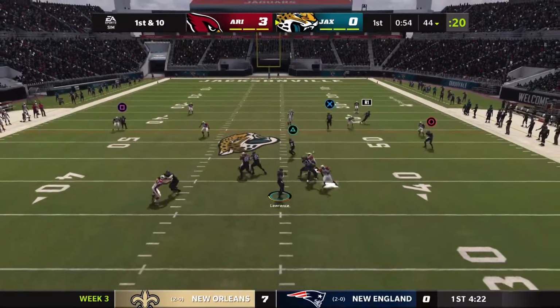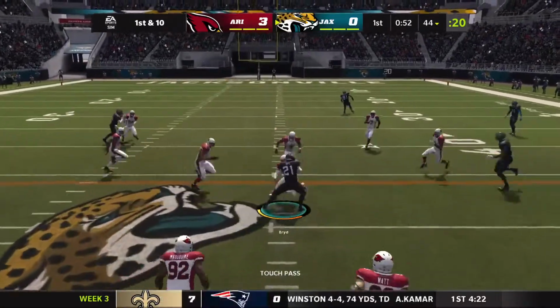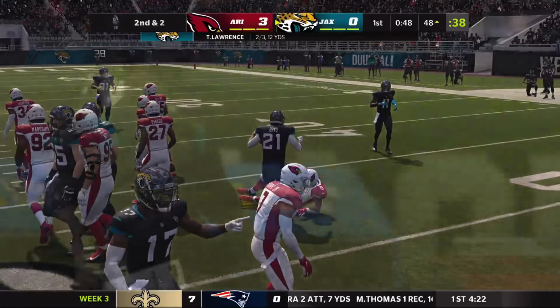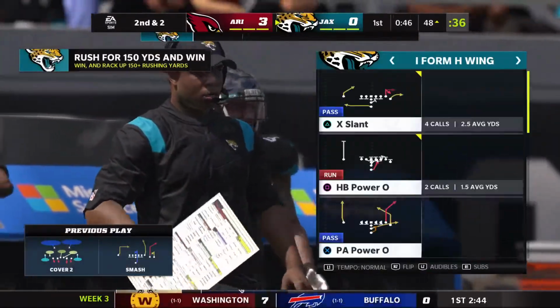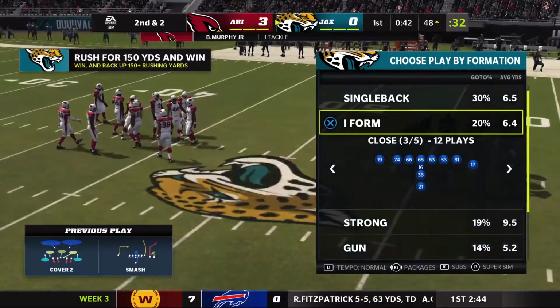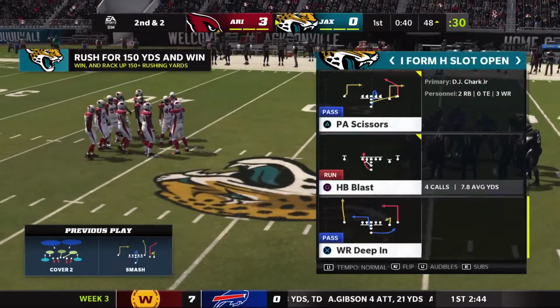Here's Lawrence. Now he'll dump it underneath to his running back, complete. And they'll get him down after a pickup of 8, 2nd and 2. It's an 8-yard pickup, and that'll make it a 2nd down. They've got good playmakers on the offensive side of the ball.